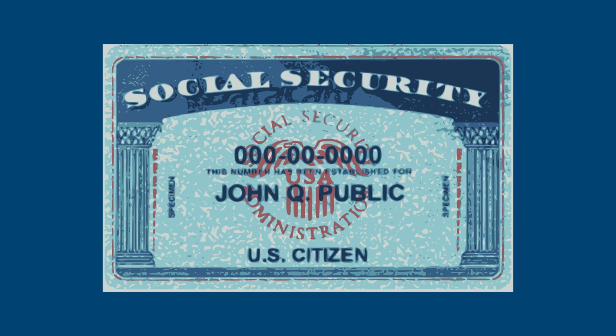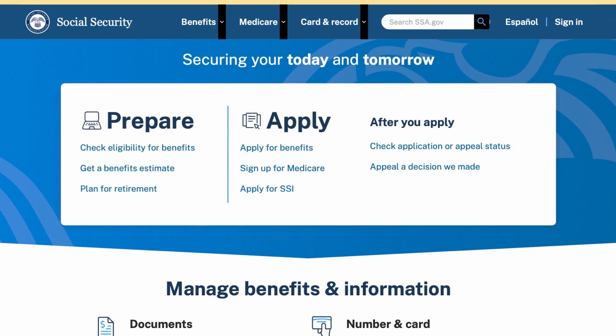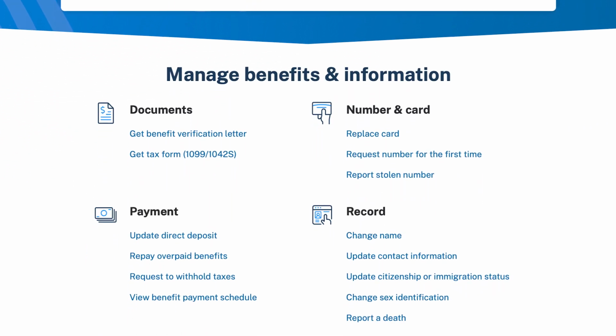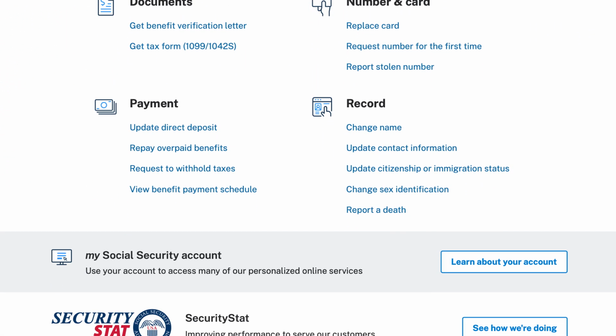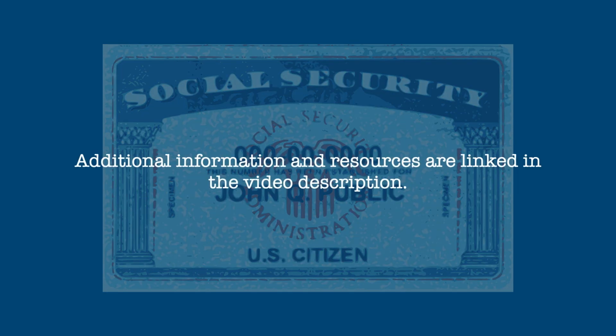There are, of course, many more details to Social Security contributions and benefits. The best place to learn about them is to go to www.ssa.gov, where you can see your earnings record, calculate future benefits, apply for benefits, and much, much more. You'll find this linked in the video description along with additional resources and information.